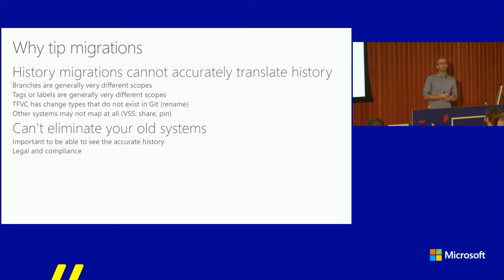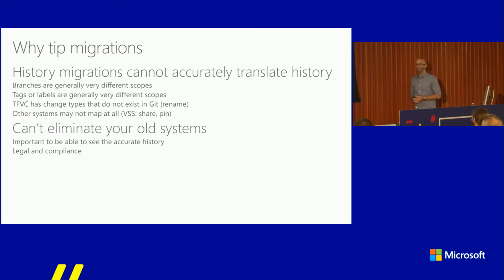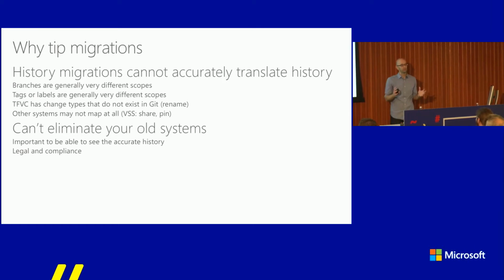And if you walk into a meeting with a lawyer and say, well, here's my version control history, and it all looks like it was recorded a year ago by some translation script, then your lawyer might have some questions for you about what really happened. And if you can't answer those questions, they might be unhappy. And in fact, you might lose a lawsuit because of it. So we strongly suggest that you don't turn off your old version control server, you just turn it read-only, and instead just do a tip migration. Migrate just the latest history over into Git.